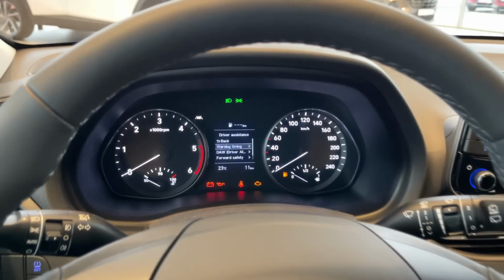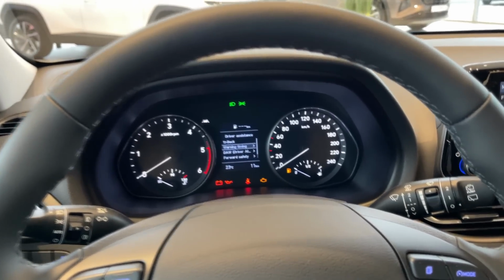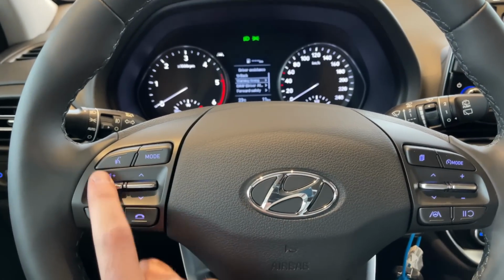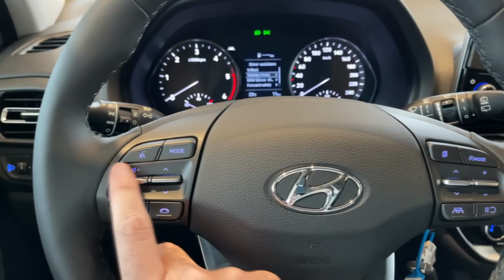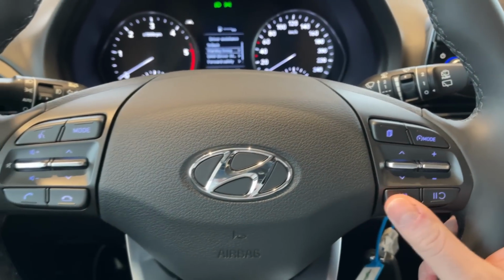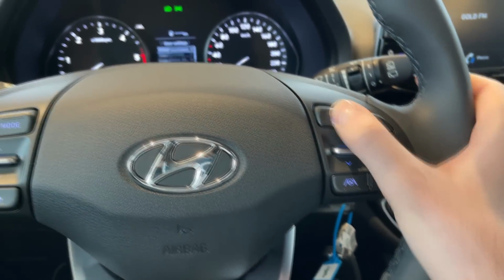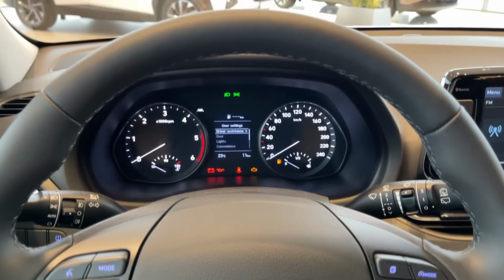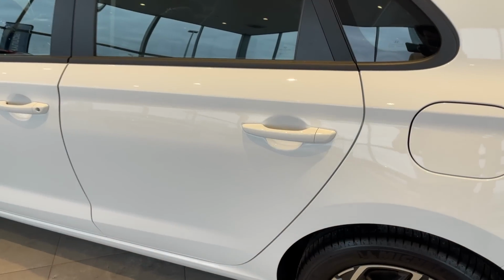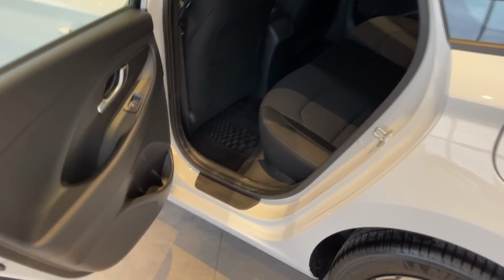So a big thumbs up for that, definitely a big plus, and something that you need to have on modern day cars. Once again, those are the buttons here for the volume, for changing of the tracks, for your mobile phone connection, and then this is the button for the lane assist. And now time to check out the situation at the rear. Time to step at the back and see how much this car has to offer in terms of space.